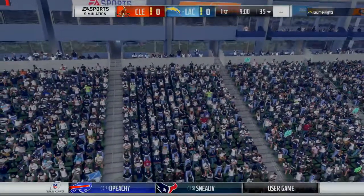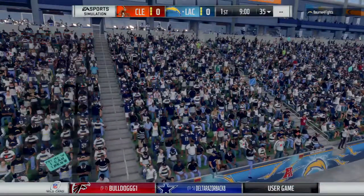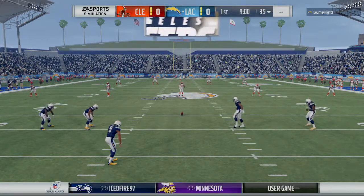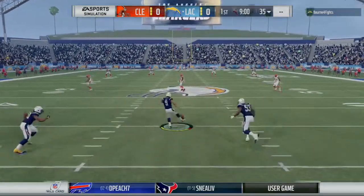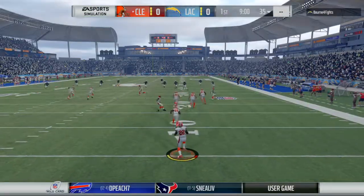Larry, football is back in Los Angeles as we welcome you inside the StubHub Center in Carson, California. Straight ahead, we pull the curtain on the postseason with an AFC wildcard matchup between the Cleveland Browns and the Los Angeles Chargers. It's that most wonderful time of the year, the NFL playoffs, as we're underway on EA Sports.